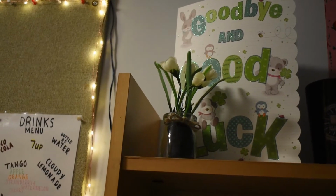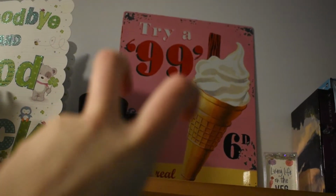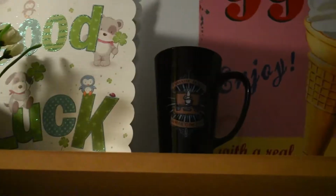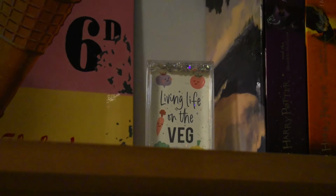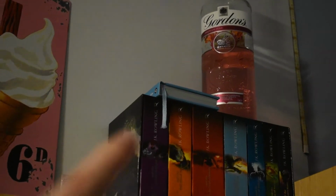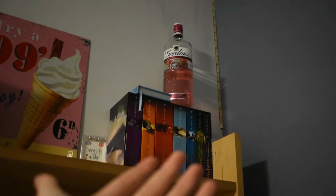Up here, we've got a fake plant. We've got a good luck card. We've got another vintage ice cream sign. We've got this cup that I actually bought when I went to Harry Potter World. A living life on the veg snow globe kind of thing. Got the Harry Potter books that I've never read. That's a little book of positivity that I clearly don't need. For some reason, I've always got some sort of alcohol on top of the books. Right now it's pink gin, but it's usually apples and sours.